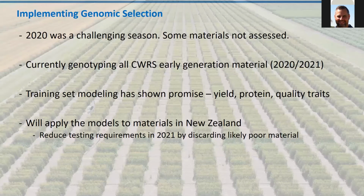So implementing genomic selection, 2020 was a challenging season. It's not a secret that we weren't able to seed everything we wanted due to COVID protocols and when COVID hit. So we're currently genotyping all the CWRS early generation material. The training set modeling has shown promise for some of those traits like grain yield, grain protein, and grain quality traits. And that image in the background is a lot of the material that we have sitting in New Zealand.